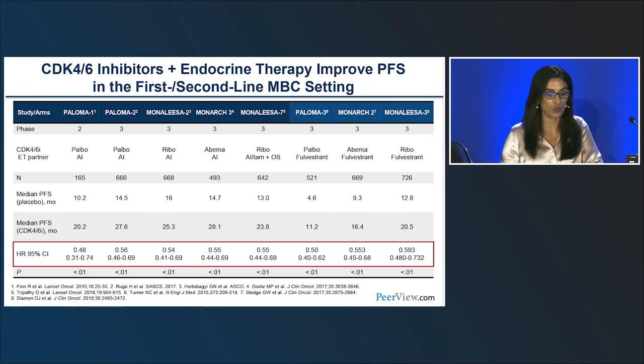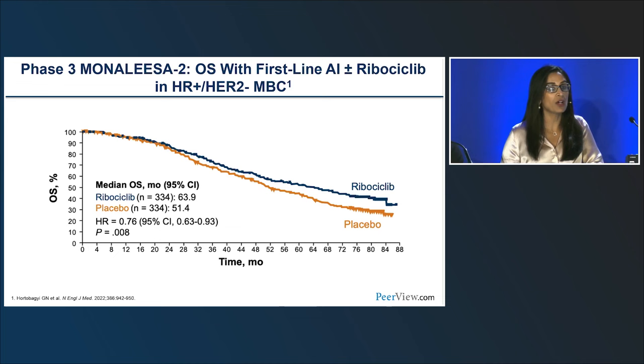Now, taking a deeper dive, we also have overall survival data, which was not the primary endpoint of these studies, but is available. This is an example from the MONALEESA-2 trial, where patients were randomized to ribociclib with letrozole versus letrozole with placebo, and you see a statistically significant improvement in overall survival from 51 months in the control arm to 63.9 months, so over 5 years of overall survival, something we did not see before CDK4/6 inhibitors entered the clinic. Very impressive data there.